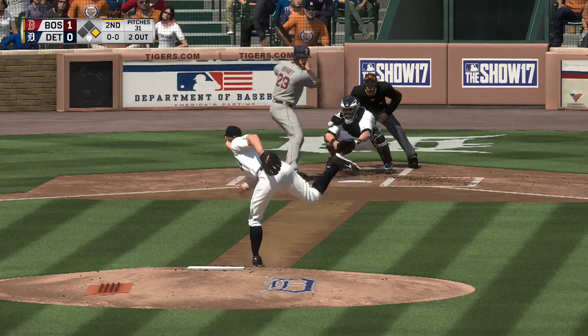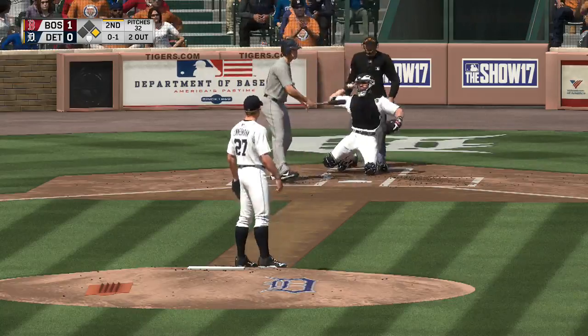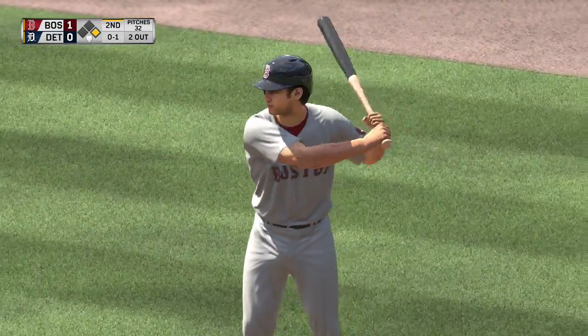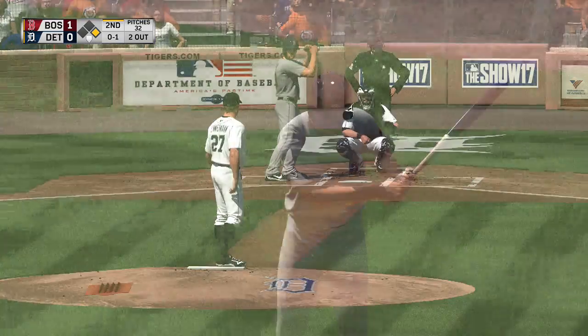And that'll bring in the speedy catcher Blake Swihart. And he's a bit tardy there on the first pitch fastball. It's 0-1. And he's looking to get it going. Off to a bit of a slow start this year.